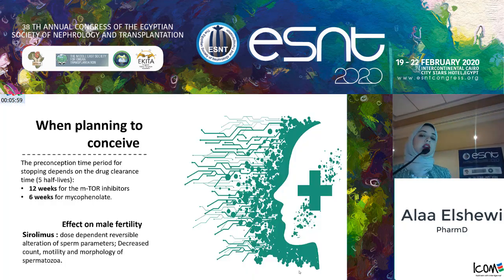When it comes to immunosuppressants and fertility, when planning to conceive, we have to stop teratogenic drugs, especially mTOR inhibitors, and we have to provide a safe time for transitioning the patient into another immunosuppressant, and the female patient should use contraception. And it should be based on the drug clearance time, which is 5 half-lives. It should be 12 weeks for the mTOR inhibitors and 6 weeks for MMF.